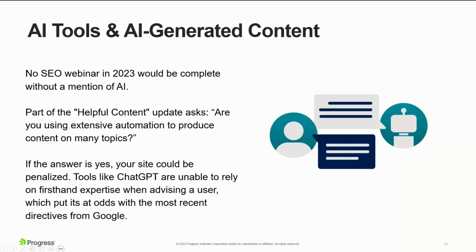Like we say here, you're not going to be able to go to an SEO webinar this year at least without hearing about this. So this is our chance to say, let's step slowly here. Our words of wisdom are to be cautious about these new shiny tools and all of the hype surrounding them. Think back to the beginning of this presentation and the helpful content update. One of the questions in that documentation asks, are you using extensive automation to produce content on many topics? While search engines are trying to innovate their ability to produce results with some of these technologies, at the same time they're cautioning about the degree to which pieces are created and published with these tools. That's something we need to keep in mind while we dive into some of these different capabilities.